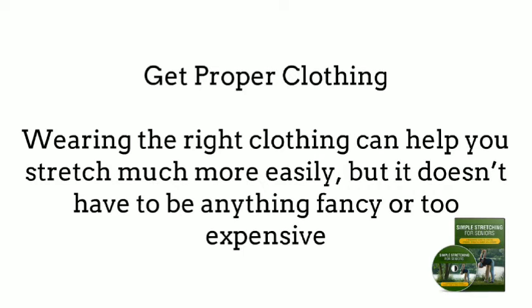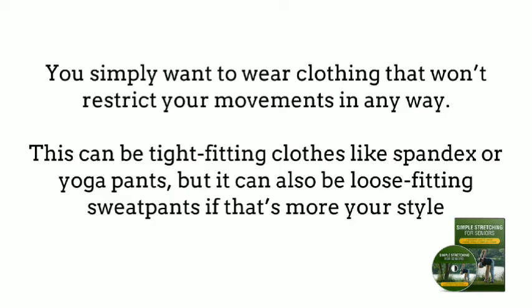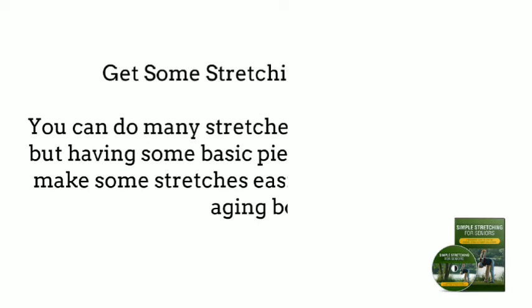Wearing the right clothing can help you stretch much more easily, but it doesn't have to be anything fancy or too expensive, so don't worry. You simply want to wear clothing that won't restrict your movement in any way. This can be tight-fitting clothes like spandex or yoga pants, but it can also be loose-fitting sweatpants if that's more your style. Get some stretching equipment.